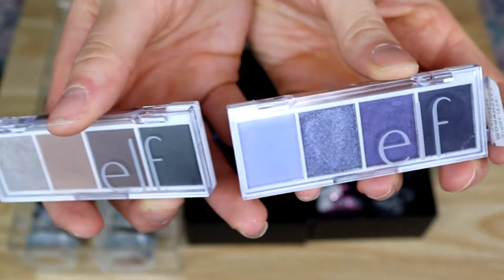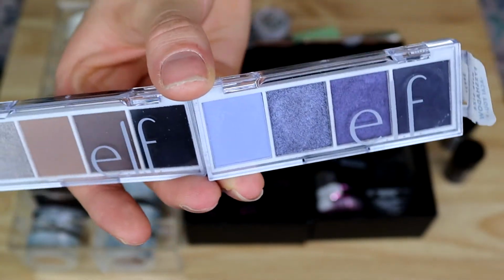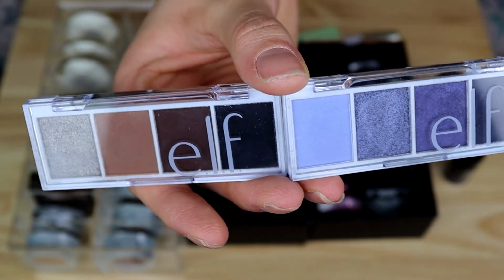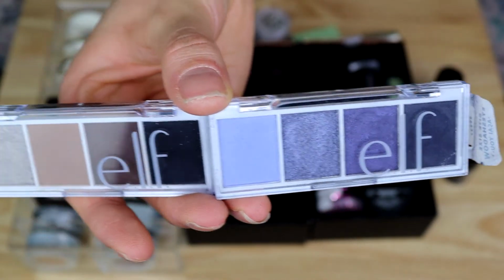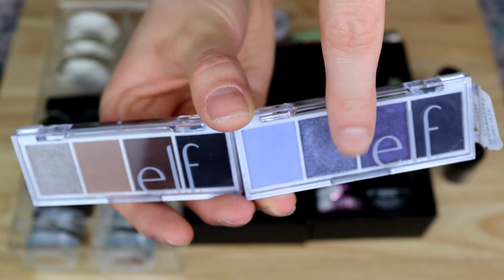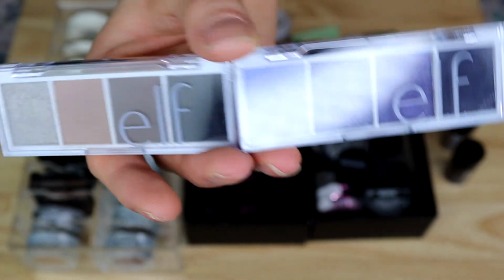These are the 2 e.l.f. bite-size eyeshadows that I did a review on. Sorry, I did it on both of these 2, and these are really good. I prefer the bluish one here more to this one, but I can still make it work, and these are really nice, very affordable, so I'm keeping these 2.